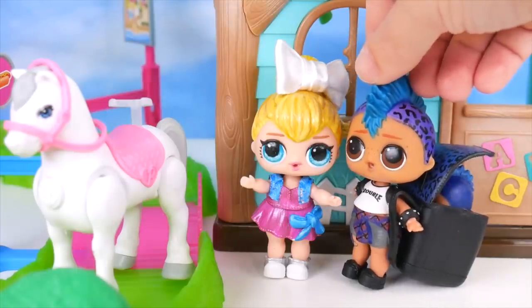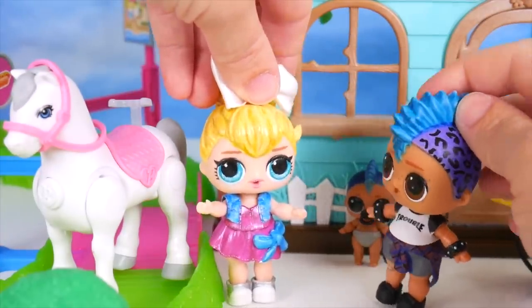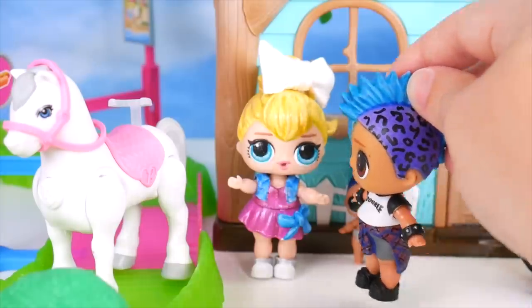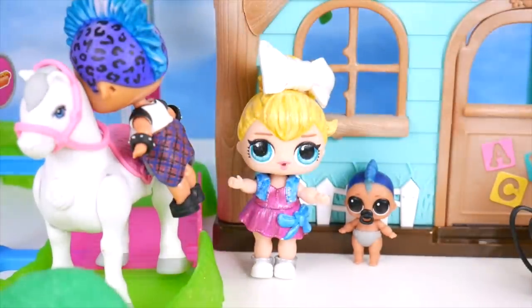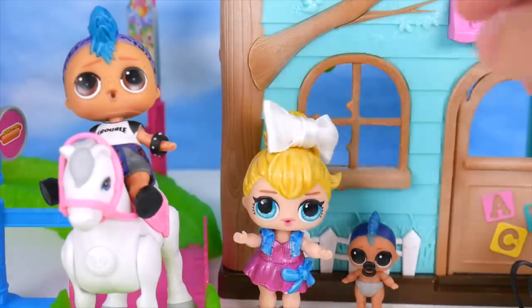Okay, little Punk Boy, come on out of the backpack. Now, wait a minute, Punk Boy. Do you even know how to ride a horse? It's fine. Horses are easy. No problem. I can do anything. All right, if you say so. Let me just hop on this guy. Ooh, come on, wait. Whoa, wait for me, horse. Come back here. All right, I'm on the horse.